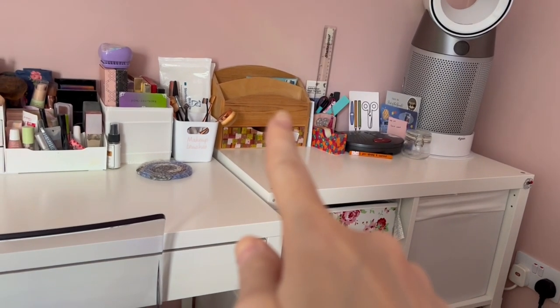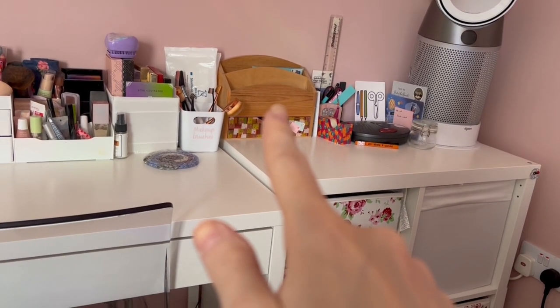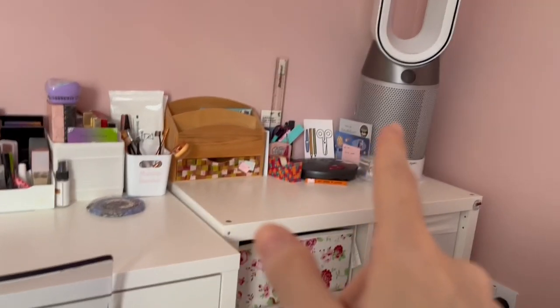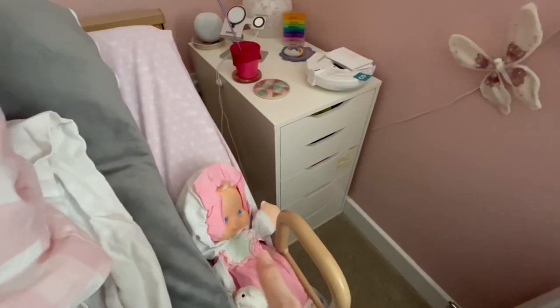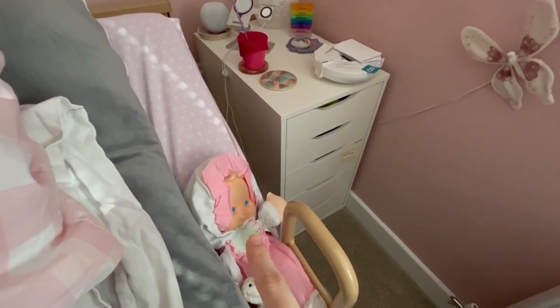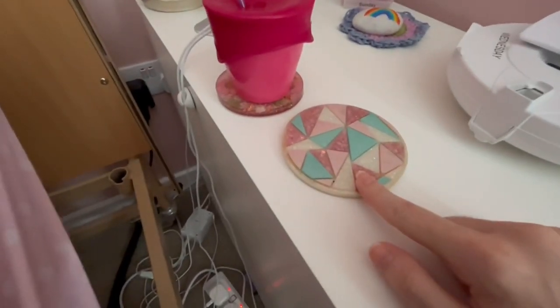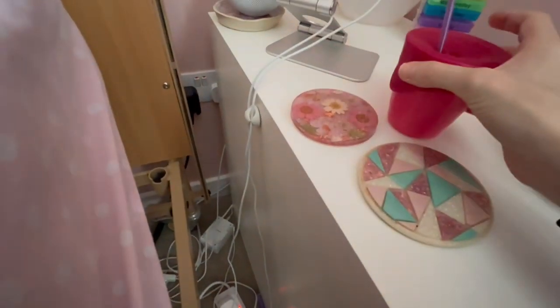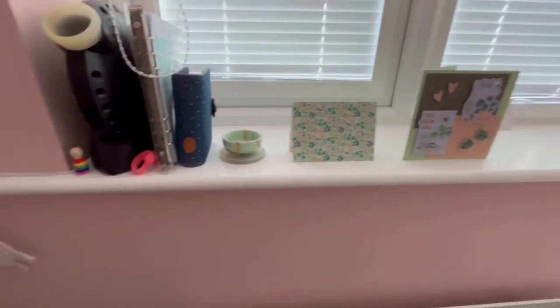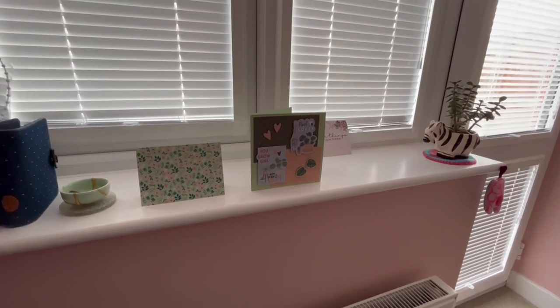And then that's my mail inbox and outbox. And then that's my Dyson fan. So that's Polly, who I've had from my first Christmas, so she'll be nearly 30 years old. That's a coaster made by a friend, and the same friend made that coaster, which I absolutely love. And then just some bits on my windowsill.